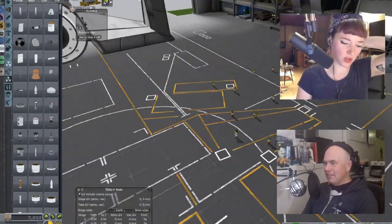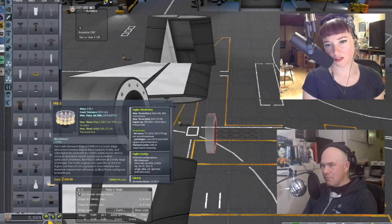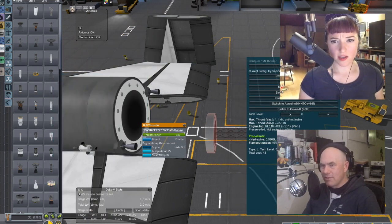Okay, booster characteristics for the Titan II. Are we doing Titan II configuration or Titan III? It doesn't matter, because I thought they were both basically the same, but the Titan III has the SRBs on the side. Yeah.